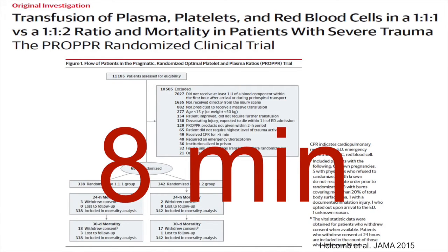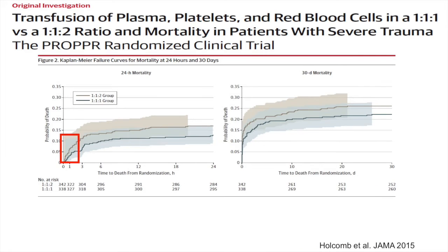The result of the trial was that mortality at 6 hours was reduced. The number of patients dying related to exsanguination was significantly reduced. And you can see here by the Kaplan-Meier curve, that is the survival curves, that in the red box on the left the survival curves actually divided already within the first hour.